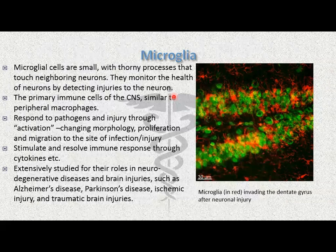Most of the time they're sitting there with these long processes that go out to monitor the environment around them. In their case, these processes are there for a monitoring role. If they detect some kind of insult, it activates these microglia. They pull up their little processes and migrate to the site of wherever something bad is happening, so that they can initiate an immune response within the brain, using all the cytokines and interleukins that you've already recently been talking about. Then they phagocytose diseased tissue and things like that. They also play a role in resolving that immune response. And then they go back to their little star-shaped life before.